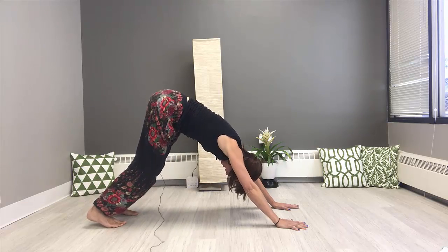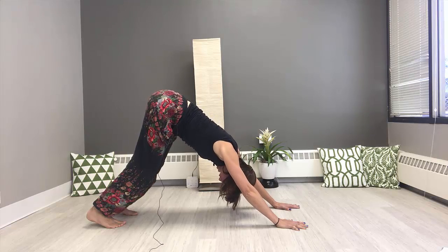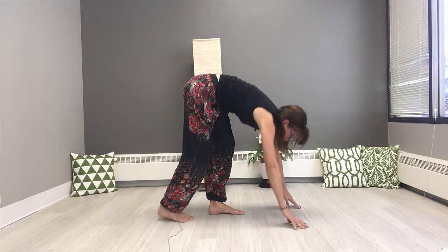Go ahead and take those shoulders up towards the ears and then let them slide away, creating space in the neck. Take 2 full deep breaths here. Finding an ease and a stillness in your down dog. And we'll bring the gaze forward, walking the feet up towards the top.